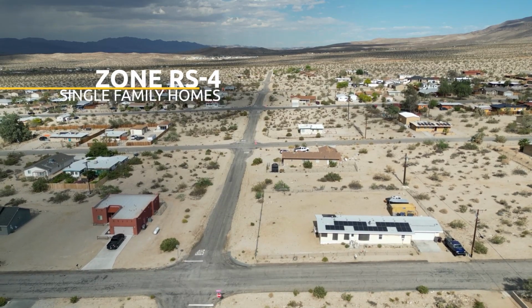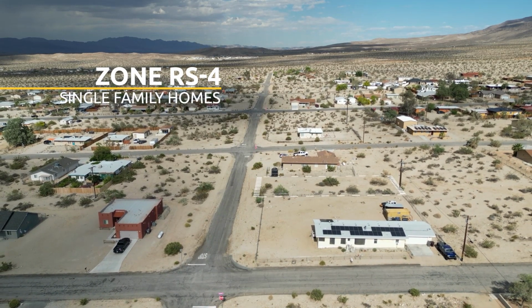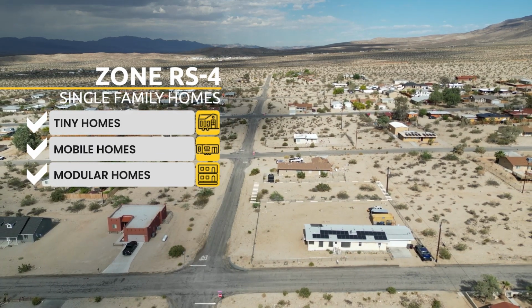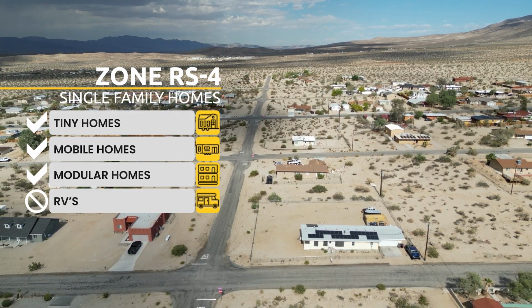This property is zoned RS4, which allows for single-family homes. Tiny homes, mobile homes, and modular homes are also allowed on the land, while RVs are not permitted.